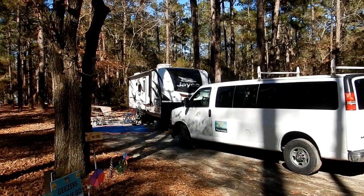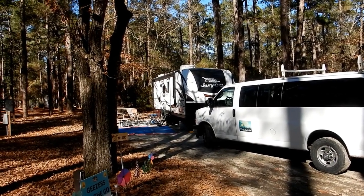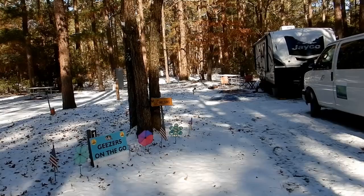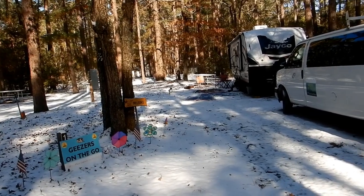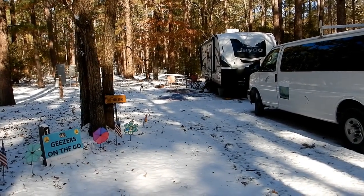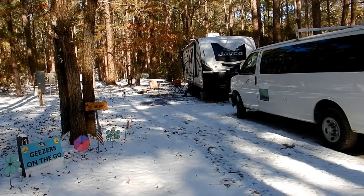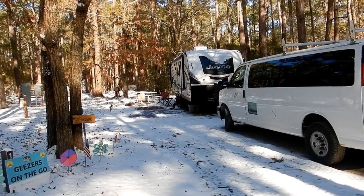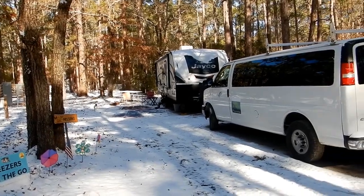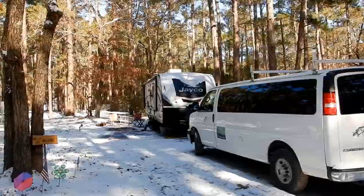We're here at Lee State Park in Bishopville, South Carolina, sort of maybe central South Carolina. We're here, take 2. I usually start off with we're here at the campground, and here we are at Lee State Park in Bishopville, South Carolina. And I did my other one 2 days ago, and look what happened. We had 2 to 3 inches of snow.